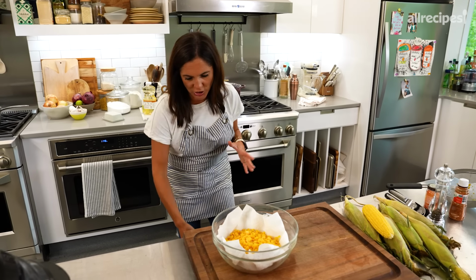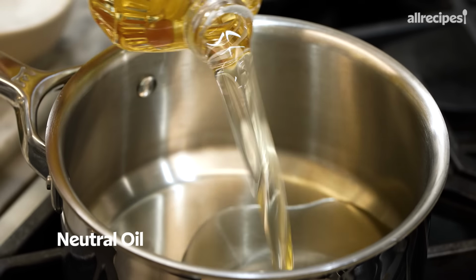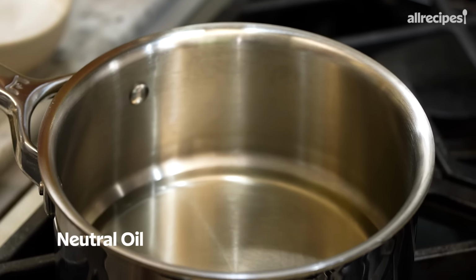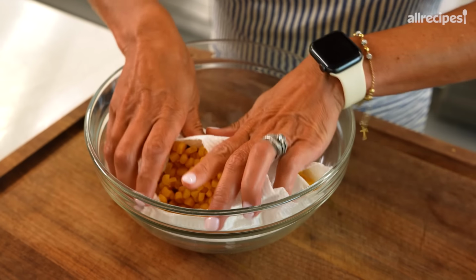Oh, I need to be heating up some oil. Now, this is fried, but because it's such a small amount, you don't need like a huge pot of oil. We're just going to be able to do a small portion. So just grab like a medium saucepan and get you some oil in it. So you just need enough to submerge the corn in, and then we're just going to use like a slotted spoon. So we'll get that heating while I get that corn dried off.